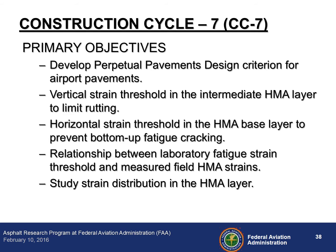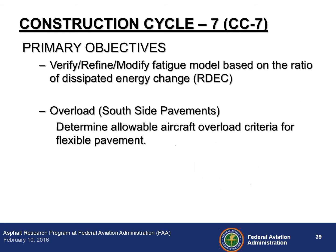And another thing is the fatigue model for asphalt concrete that was used in our thickness design procedure was based on research done in the late 60s and 70s, based on the Heukelom and Klomp method. University of Illinois had developed a fatigue model based on the ratio of dissipated energy change, and that model has been incorporated in our design procedure. And we are using data from these test sections to validate and refine that fatigue model. And also look at the strain distribution within the asphalt layer, because you need that kind of information for refining your 3D finite element models for analysis.